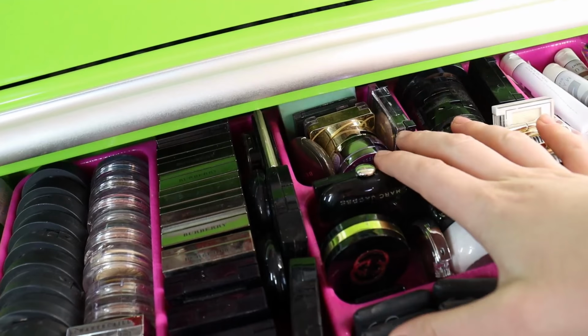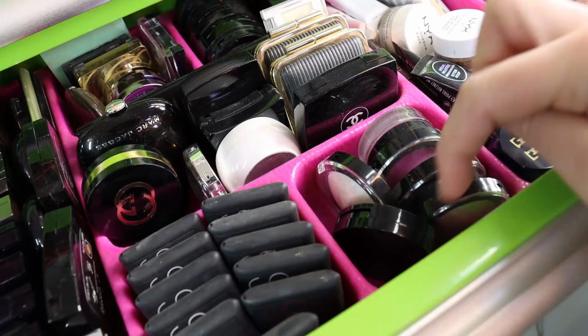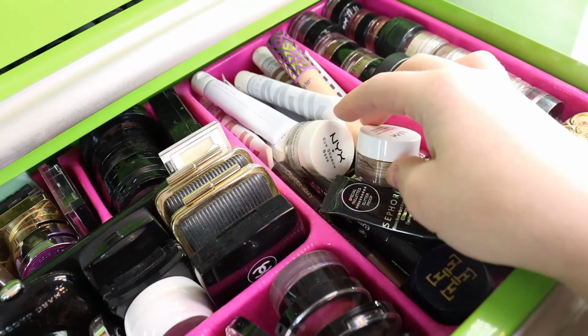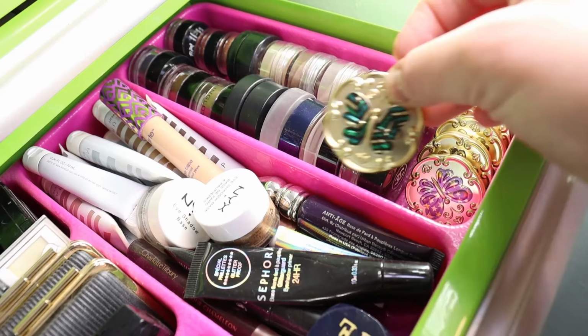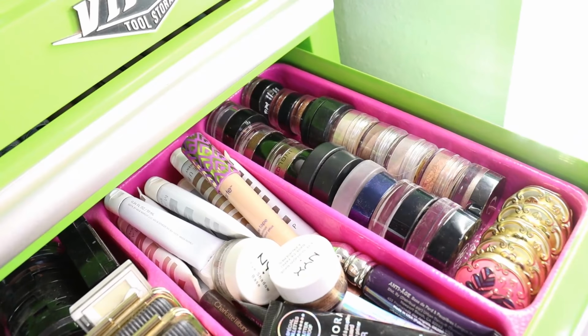Some Urban Decay singles, Chanel, Lauder. These are all Pat McGrath. And then some cream base type products, like a glitter glue, NYX primers, which I used to use an absolute ton. And these are some cream shadows, a Tarte primer, primer potion. These are those really pretty little Anna Sui eyeshadows that I keep right there. And then some potted ones, like glitters and some different things in that drawer right there.